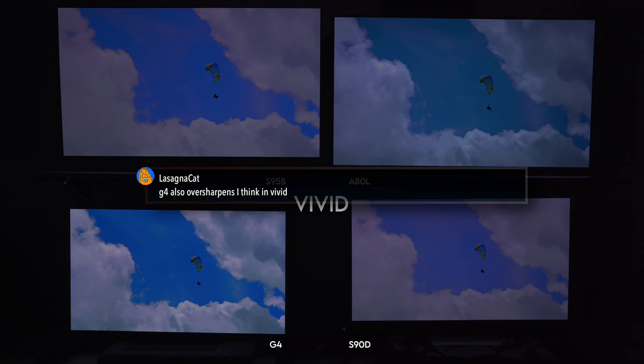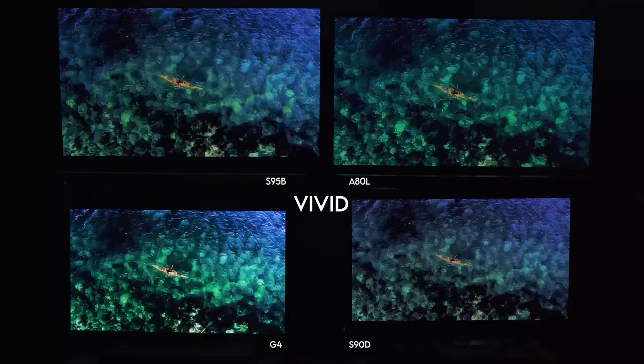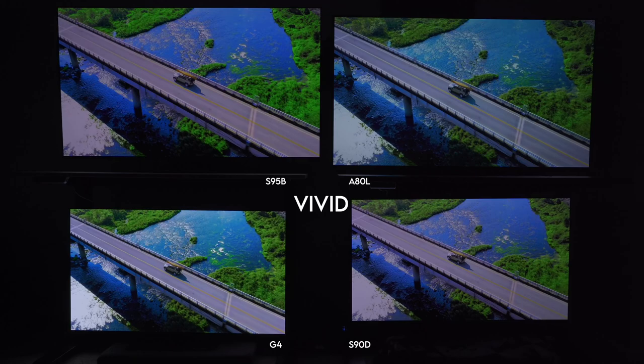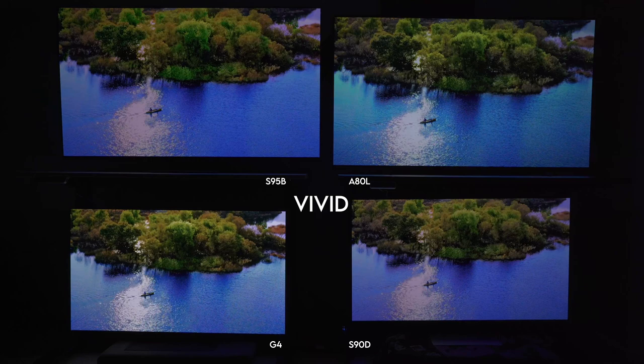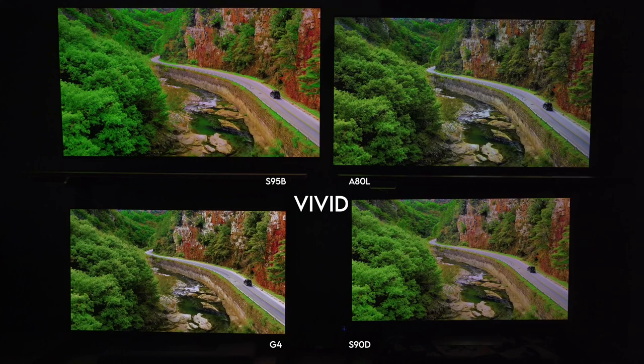Appreciate you doing this. Yeah, I want to show all the modes possible. We're going to show game mode and stuff too. And we're still going to do filmmaker mode, of course, because that's the reason I do filmmaker mode on my comparisons: it's the best way to do your apples to apples comparisons. That's all it is. I'm not saying you guys should watch in filmmaker mode. I'm just trying to show you the differences, because when we put it in vivid mode, they all have different philosophies on how they handle vivid mode.